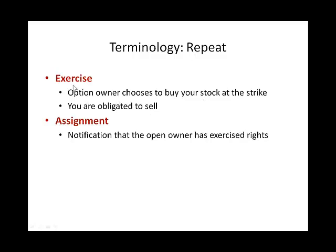That's an exercise. When an exercise is made, someone who is short that option is selected randomly to receive an assignment notice. That's just notification that the owner has exercised and your account has been chosen to honor that option, and you make delivery. In this case, you sell your stock at the strike price.